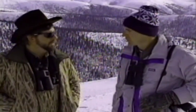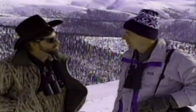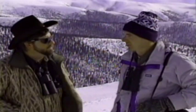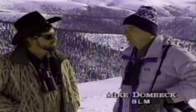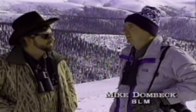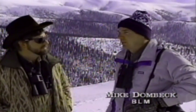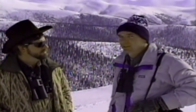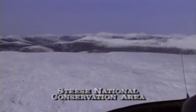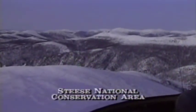Mike, you're with the Bureau of Land Management. We're old friends, we've hunted together, and now we're out here working on this project. What is BLM's involvement on this project? Well, Ron, BLM manages about 93 million acres of land here in Alaska, the largest federal land manager, and we manage the habitat for the caribou. What you see here is the Steese National Conservation Area. It's mandated by Congress that we manage this for caribou.